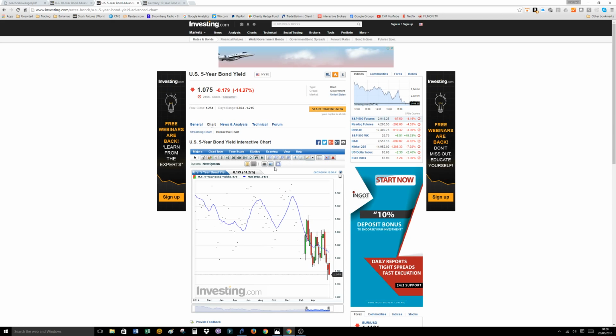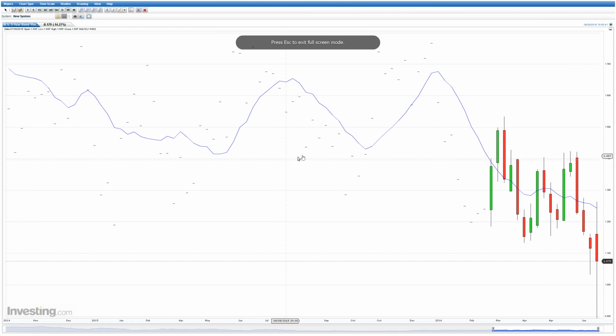5-year, which unfortunately is not as good, it's giving you a lower moving average, but it's giving you also a very whippy move, a very, very, very whippy move.